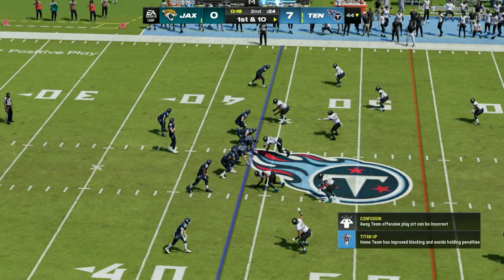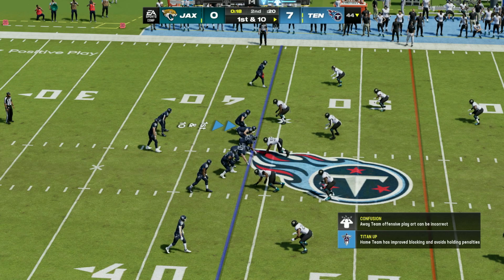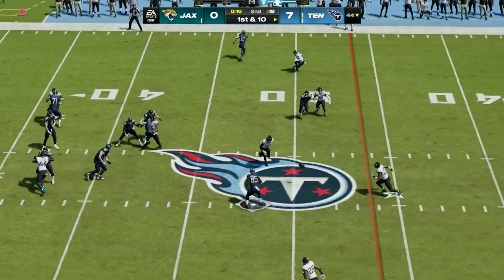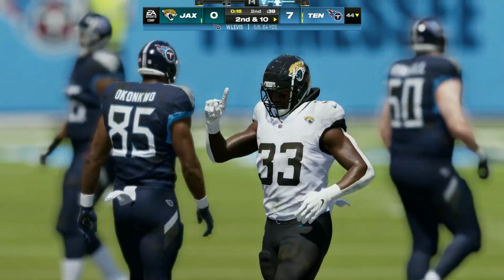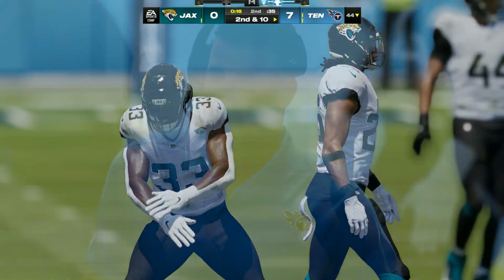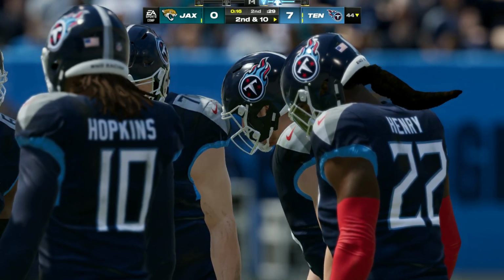Took just one play to move all the way to the 44 as they try again on first down. Levis, and that throw is behind his man. He missed him. Incomplete. That was well defended. They clamped down on every available receiver. Just got to give the win to the defense on that snap.